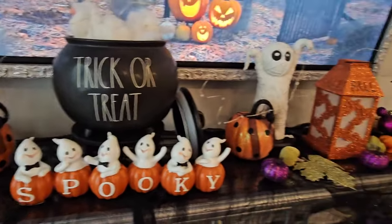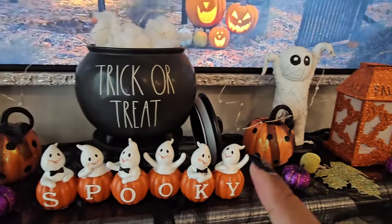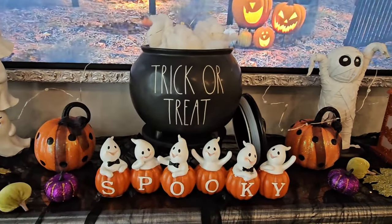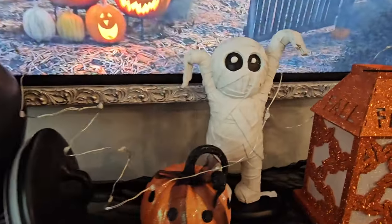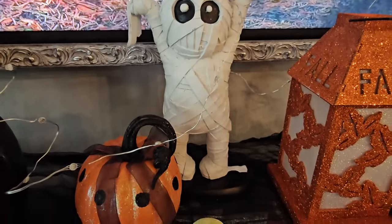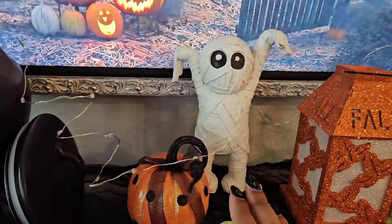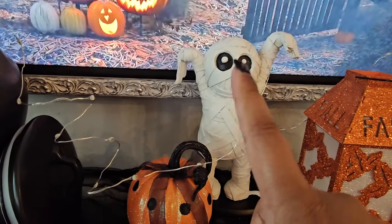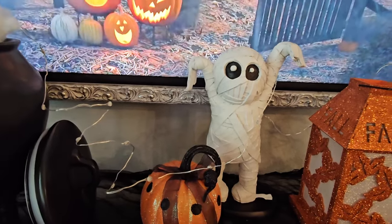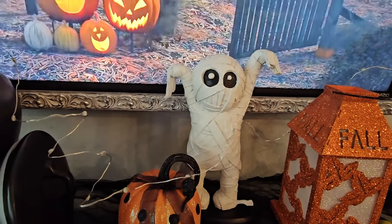And I pretty much just mirrored everything as best as I could. I didn't have two ghosty guys like this, so I went with this guy right here. Look at him, how adorable. This year I did see a different version of him. It's the same thing, but he has a spider on his head or something. So I'm glad I got this version because I hate spiders.